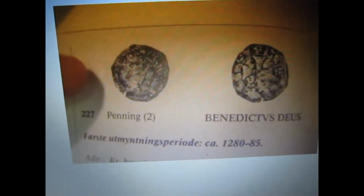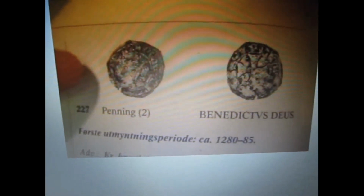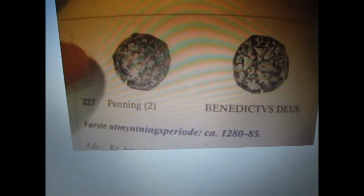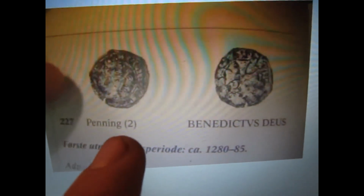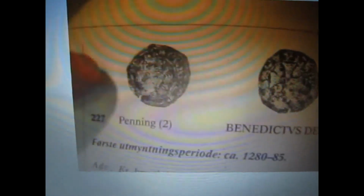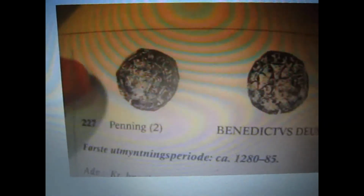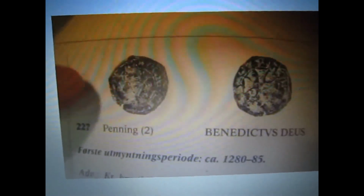Okay, while that coin is soaking, I will give you some of my research. Remember Kjetil, when he was going through the book, he was referring to 227. This is the son of Eirik Magnusson, the one we think it might be, not the good king, not Magnus Lagabøte, but the other one.